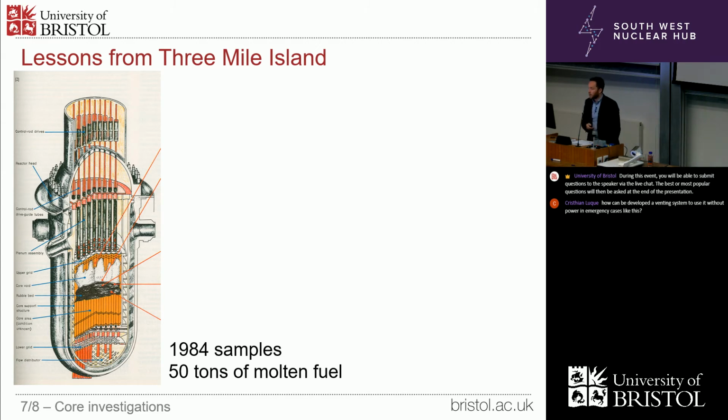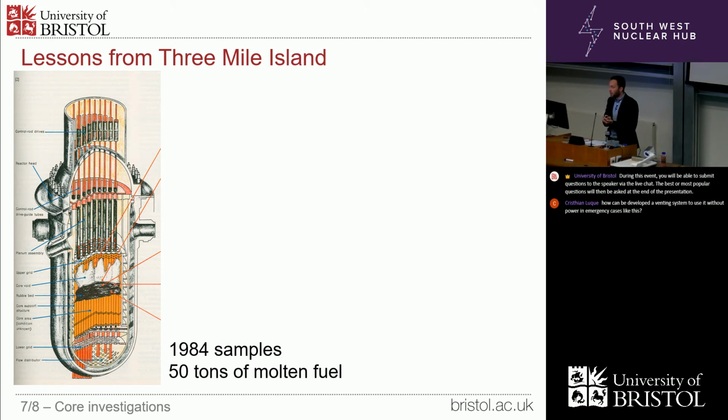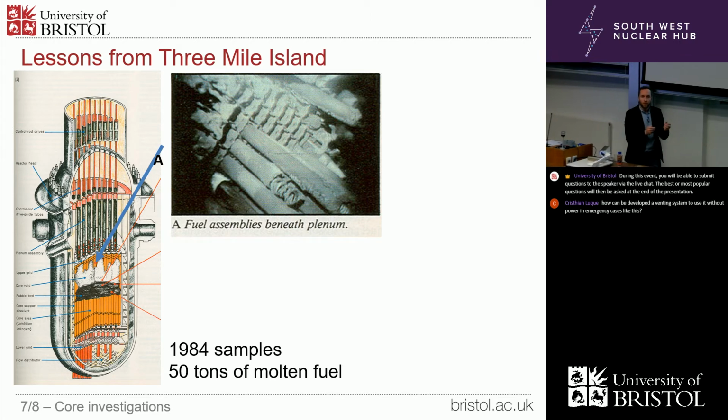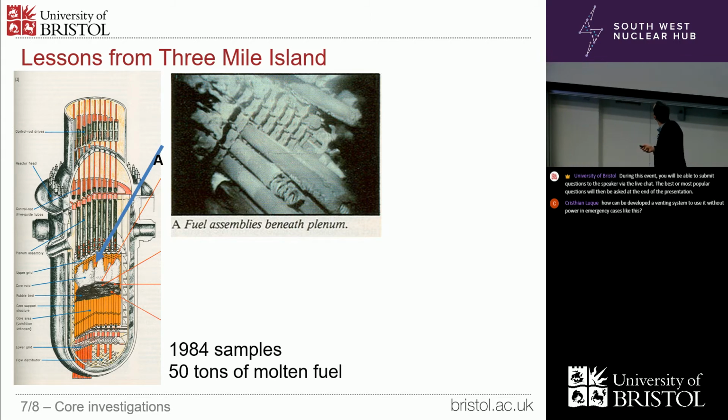There was a comparatively minor accident at Three Mile Island, and there it's a different type of reactor, but essentially the same thing, and the reactor lost cooling, and it started to melt. So when they finally opened it up in 1984, they saw that some of these fuel assemblies had become warped and bent under the high temperature. That was the first thing that we will find in Fukushima, probably.